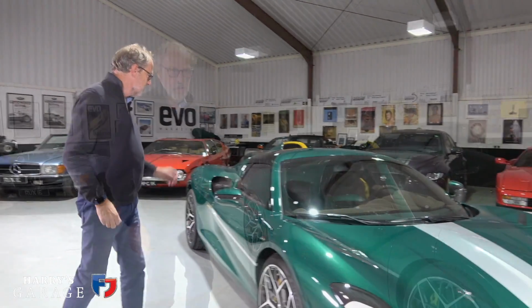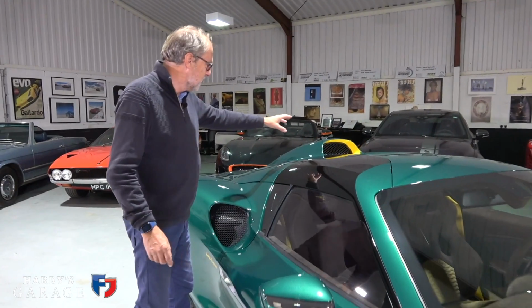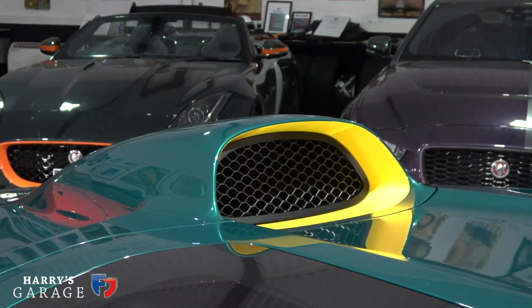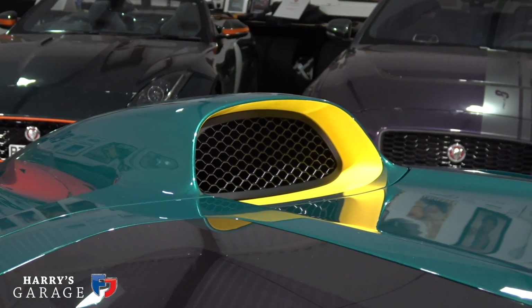Superleggera, lightweight. Come further around, and then very dominant is this roof scoop, that I thought was actually feeding the engine intake, as it were. But no, it's actually feeding air into the engine compartment.